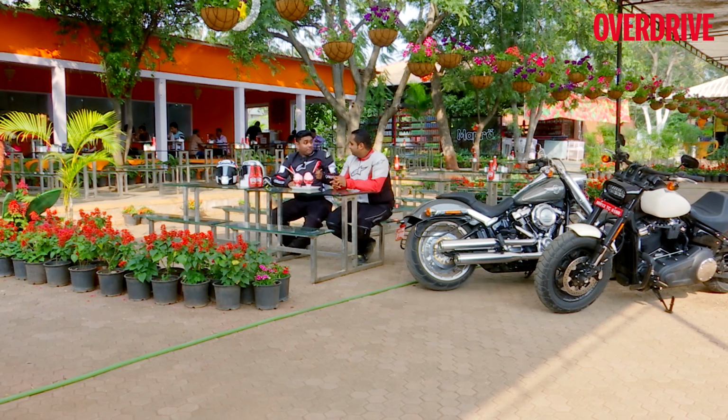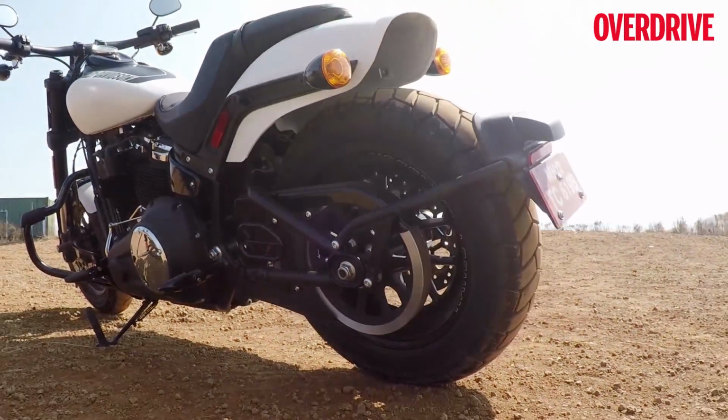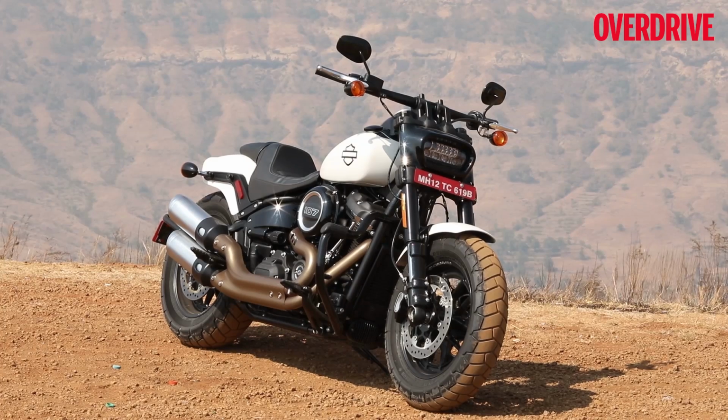On the other hand, the Fat Bob is one that I really loved a lot. It's nimble, it's agile. I know I'm talking about Harley-Davidson here, but you don't feel its weight, first of all. And the way it changes direction, the way it just feels to ride, it feels much more sprightly, much more sportier. I know that was the intent, and I think Harley-Davidson has really managed to do that. And personally, I really love the headlamps. I think I'm just floored by the headlamps here. So I think, yeah, the Fat Bob is the one.